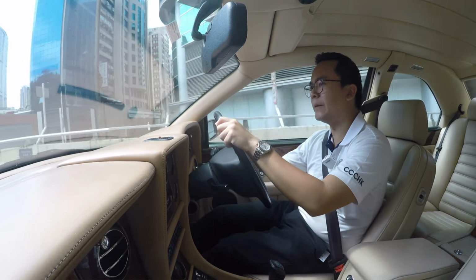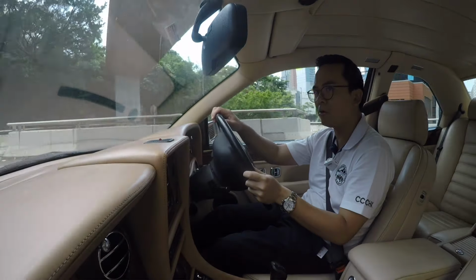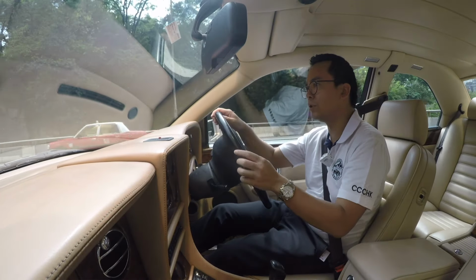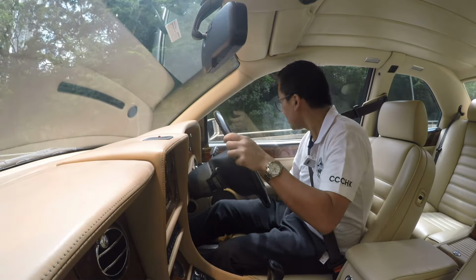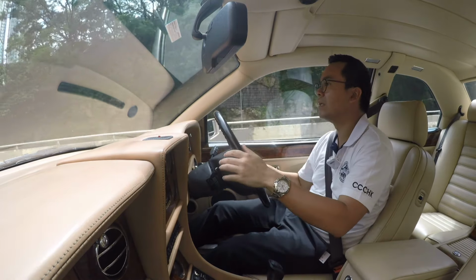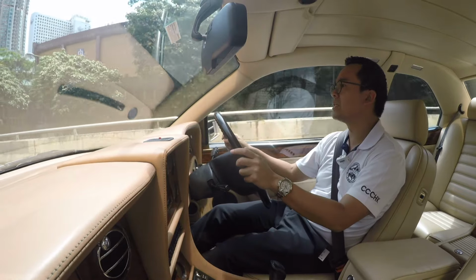So as mentioned, the Continental R was released in 1991. It had quite a long run, with production ceasing only in 2003. So it is a very popular car. It came in different versions. There's the convertible version of this, which looks great.